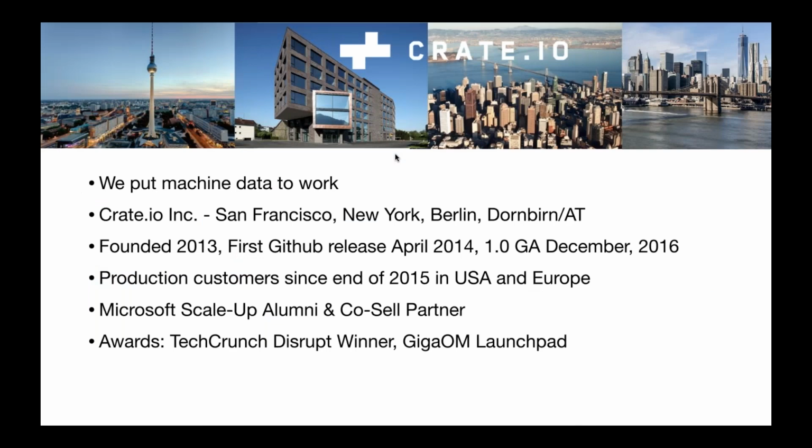So for those of you who are new to Crate, just a quick overview. We are in business to help companies put machine data to work. We were founded in 2013. We're the developers of CrateDB and the Crate machine data platform. Crate was first launched in 2014. Development began in 2013. It takes a long time to build a SQL database, which is what CrateDB is. So after several years of development, we launched the first generally available version of Crate at the end of December, end of 2016. So the product's been under development a long time.